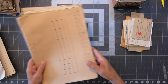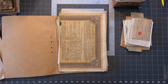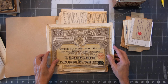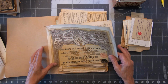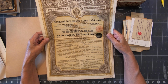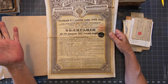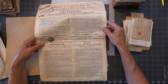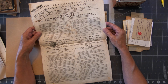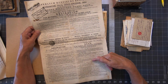Now, we got something even cooler. Is this possible? Yes, it is. Okay, we have treasure bonds, right? 1894. And they are Russian bonds, believe it or not, from a flea market in France. Why? I don't know. It's written in all kinds of different languages: German, French, English.